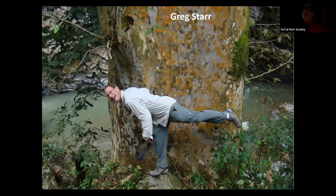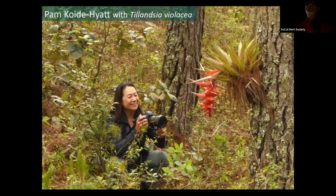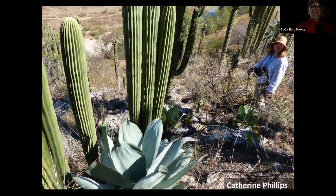And Pam Coity-Hyatt, whose specialty are bromeliads, especially tillandsias. And Catherine, well, she's right behind me. This is an interesting plant, agave gypsicola, was only discovered and described a few years ago, and it's already commonly available in cultivation. And then John Traeger, local boy made good, you all know him.